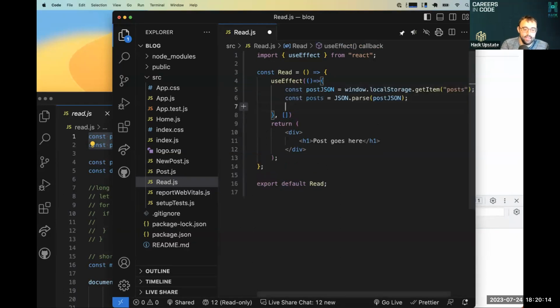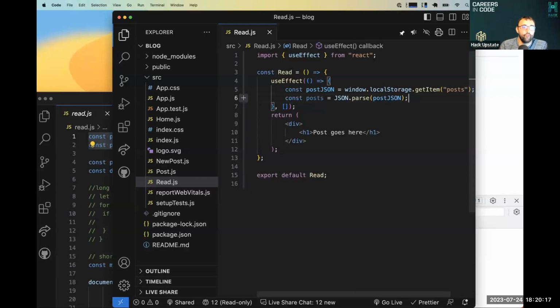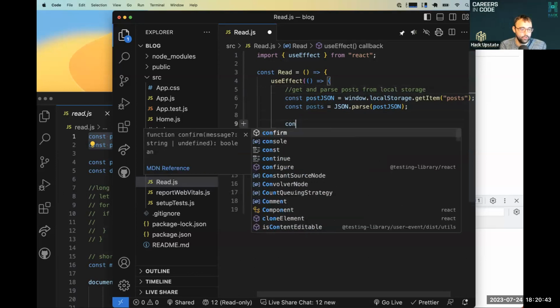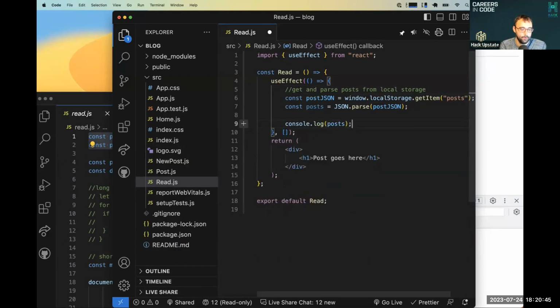And I'm going to drop in what I copied and pasted from my local storage and my parse. Local storage does not change at all. React is, at the end of the day, compiling down to vanilla JavaScript. That means we can take our JavaScript and go from there. So I'm going to say get and parse posts from local storage. And to test that this is working, I'm going to console log out my posts.